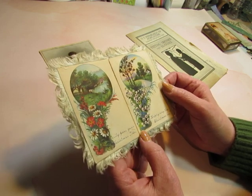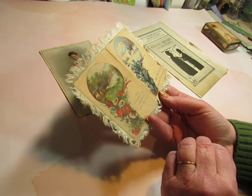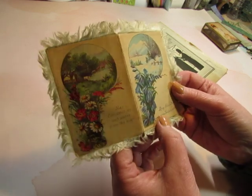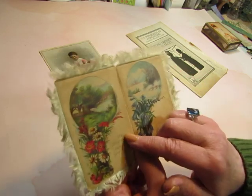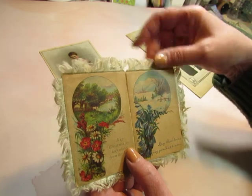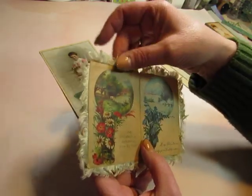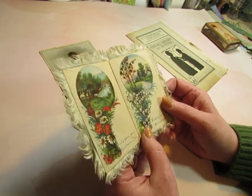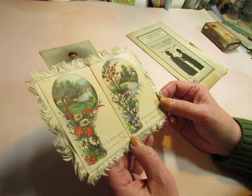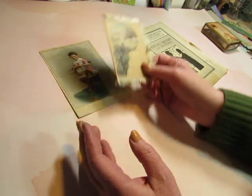This is a gorgeous Victorian card with 4 beautiful images, and they all have a Christmas message on them. A lot of times when I see Victorian cards that have this fuzzy trim, this one is coming out right here. This trim is kind of grody looking, but this one isn't too bad. I think it was protected for all these years. But they're really pretty images.